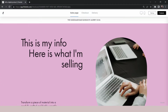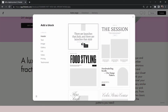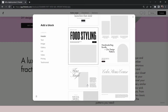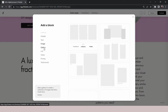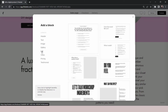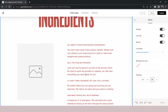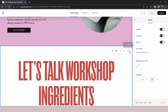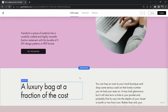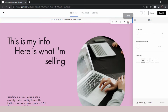Notice you also have the option, let's say you want to add a block. You select this right here, and it tells you what type of blocks you have available. If you want a header, if you want an image, do you want a gallery, a list? So let's say I want to do a list, like this one right here. There you go. It pops it in there, and then I could go through and customize that. So I love how easy this is, and hopefully you will too. But let's say I am done. Okay, I don't want this up here, so let's delete that.